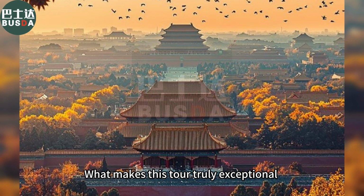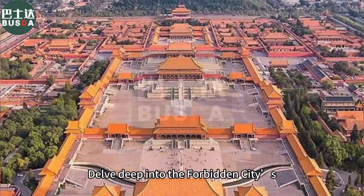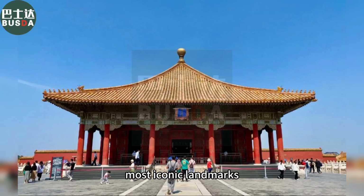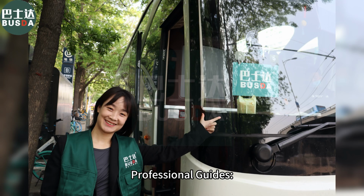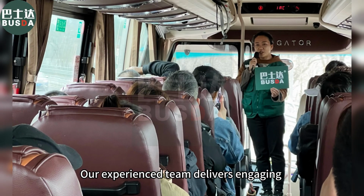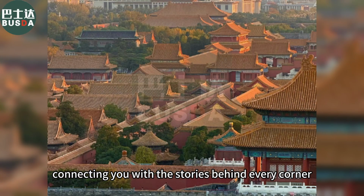What makes this tour truly exceptional is its thoughtful design, a comprehensive 3.5-hour experience. Delve deep into the Forbidden City's most iconic landmarks, uncovering layers of history and culture. Professional guides: our experienced team delivers engaging and accessible commentary, connecting you with the stories behind every corner.